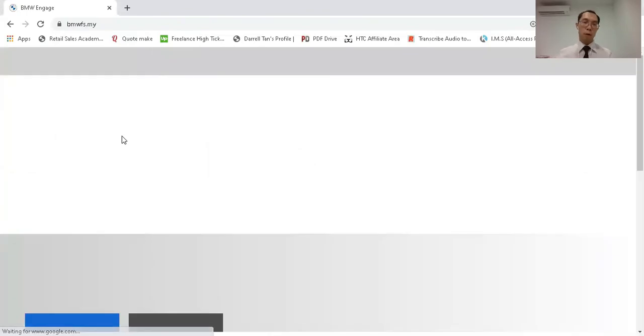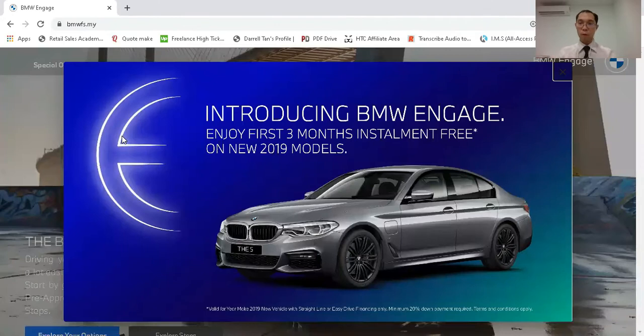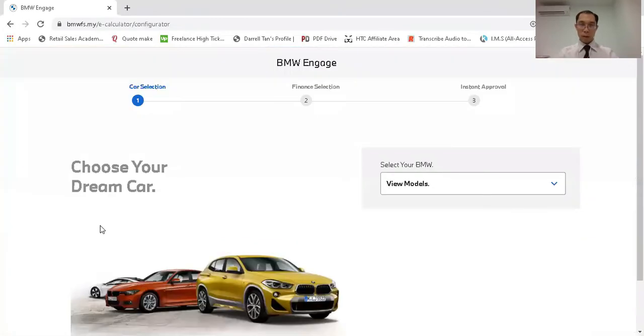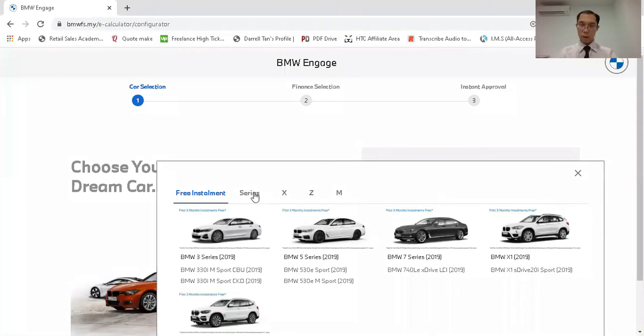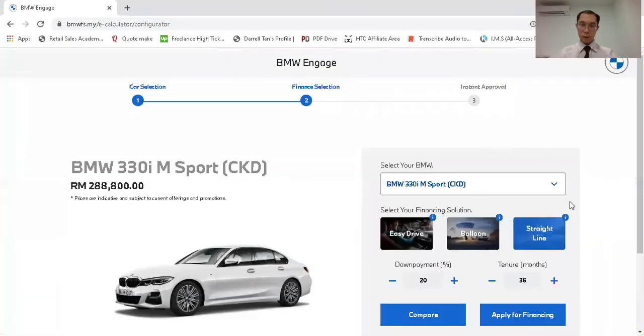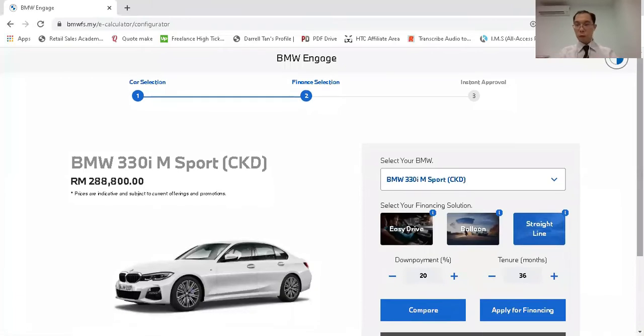Basically it's a pre-approval website. For some people who want to make sure the loan really gets approved, this is one easy way. I'm just going to take an example of the 3 Series. Let's say I take a 330i. As you can see right here, there are actually three products.